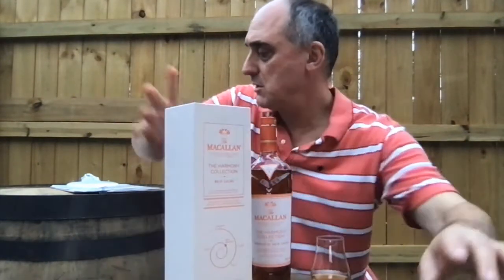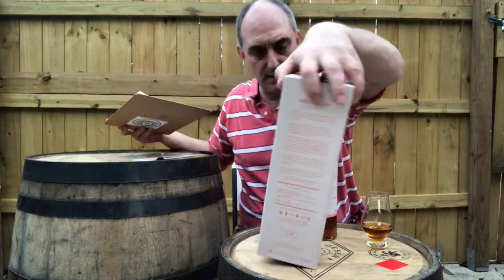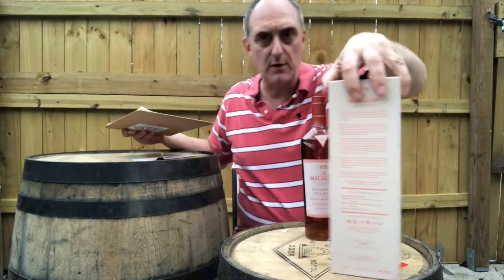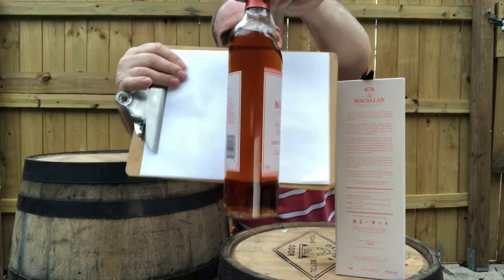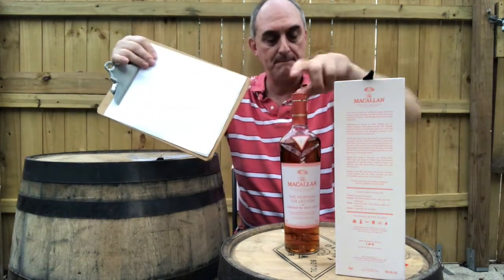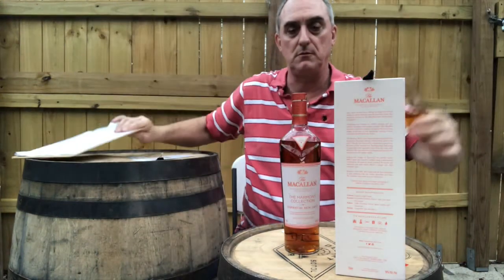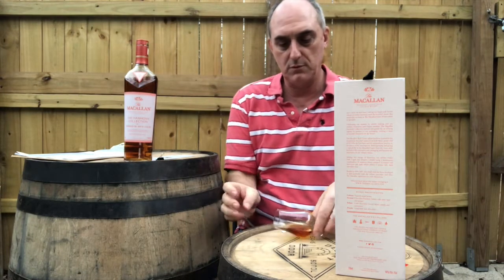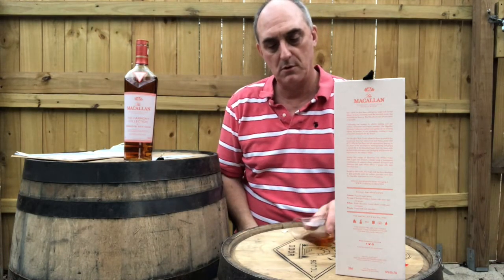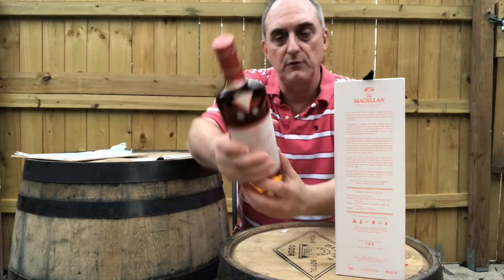So let's give you a look. See here, it did say natural color, right? Natural color. So that's pretty dark for a no age statement. I'm going to go ahead and roll this. And then let me read to you what it says on the bottle.